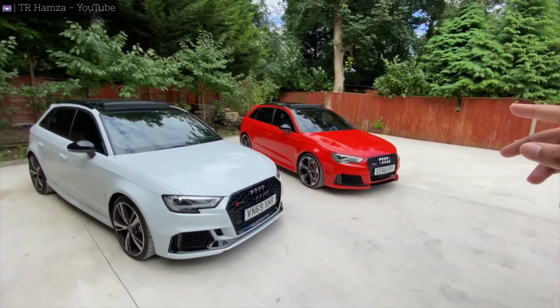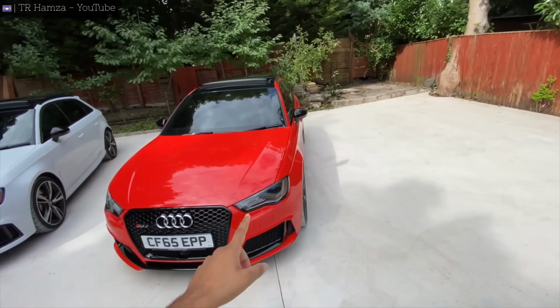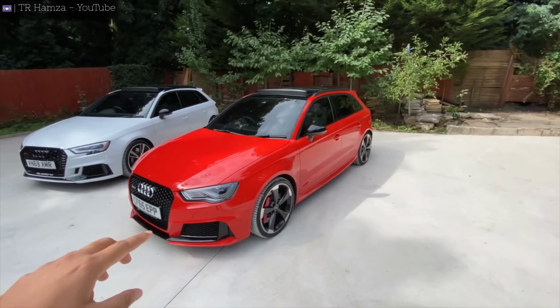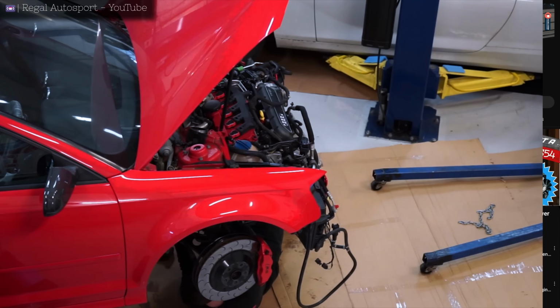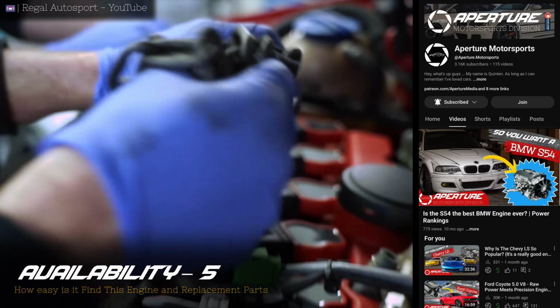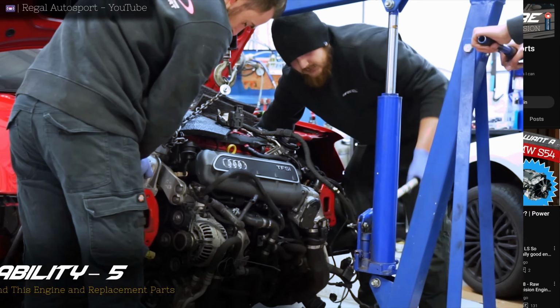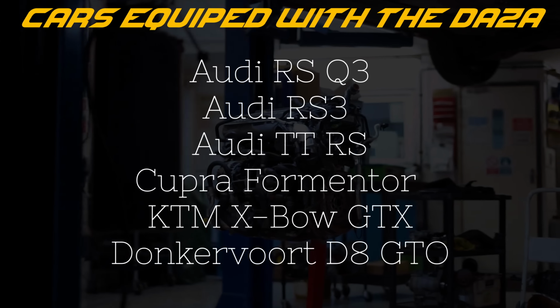At the end of the day, if you can find an Audi with a Daza motor, and if you keep up with the maintenance, this engine's going to treat you very well. But that kind of leads us to the biggest problem with the Daza, finding one. Kinda like the S54 from a previous episode of Power Rankings, the Daza is a highly specialized piece of engineering, and as a result, this engine was only used in the top trim levels of a handful of models.